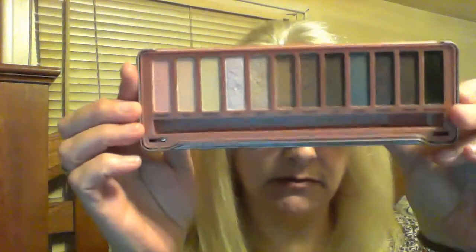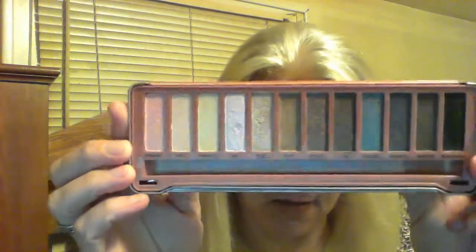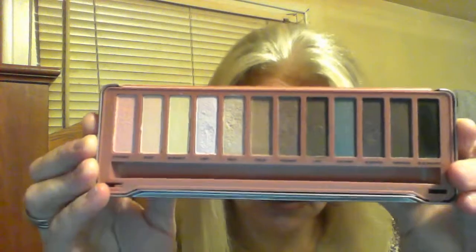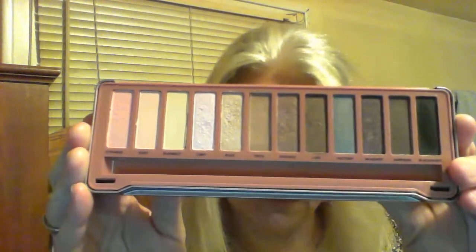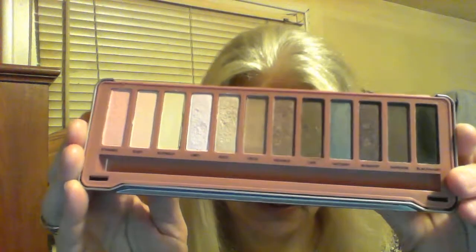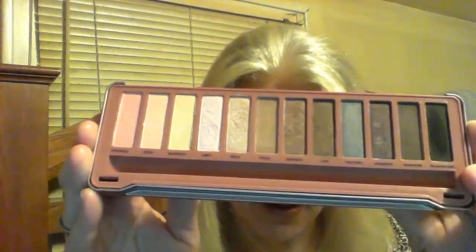Most versatile would have to be the Naked 3 dupe for me out of my collection. Because of the pinky undertones, and it's the browns. Because, you know, I really like this one, and it's gotten a lot of love, as you can see. So, out of my collection, that one.